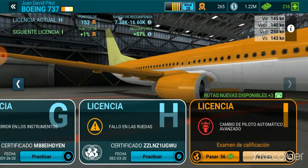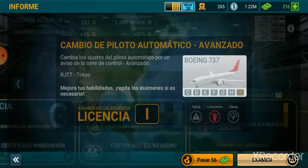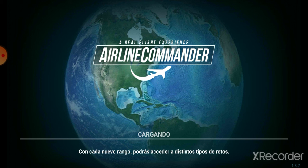We'll do the last license of the Boeing 737. License route, change the autopilot by an ATC order near Tokyo. Go ahead.